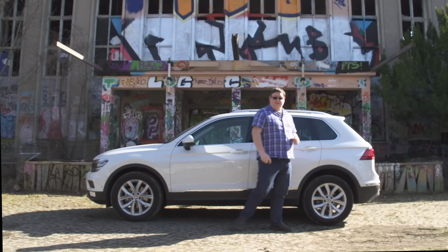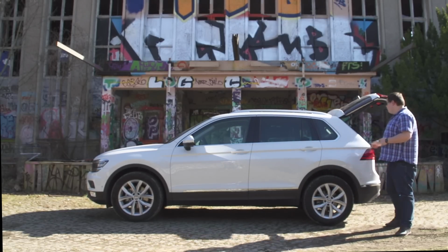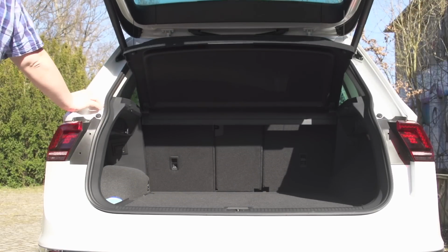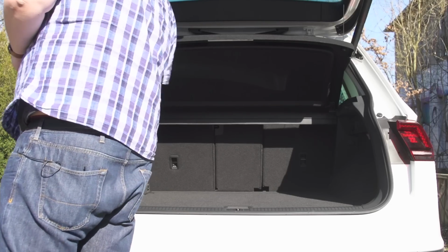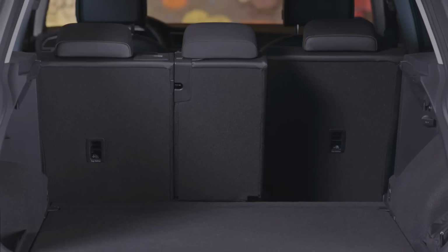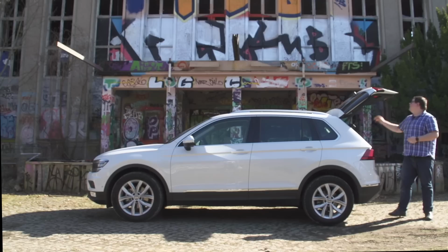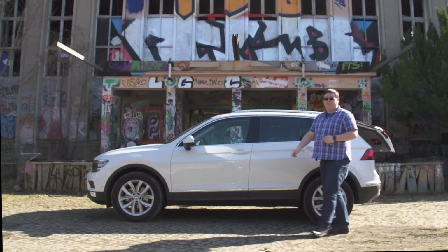Now the boot on this second generation Volkswagen Tiguan is around 145 litres larger than before. Now with the rear seats in place, there's 615 litres of storage space back here, but if you use these toggles just inside the boot to lower the rear seats, there's a frankly gargantuan 1,655 litres, and that's more in both cases than rivals like the Nissan Qashqai and Mazda CX-5.